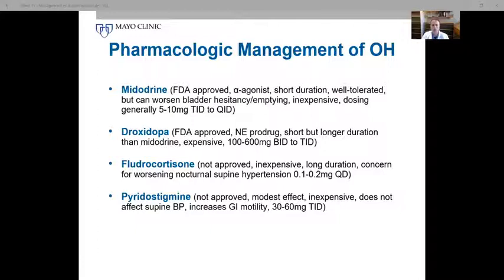One advantage that Troxidopa has over midodrine is that it does not usually tend to worsen bladder symptoms such as midodrine.